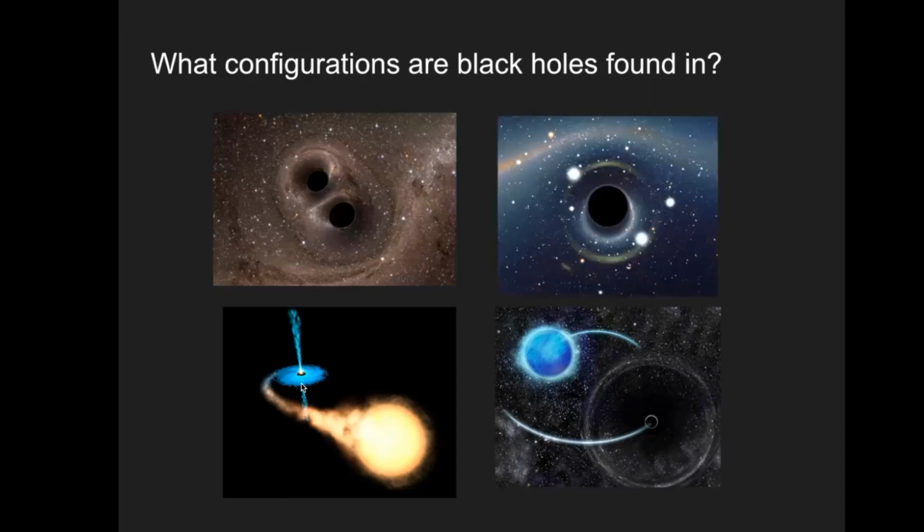And the last one, which is the one that I'm most particularly interested in studying, is called isolated black holes. All these other types of black holes had some companion, whether it was another black hole or a star. But isolated black holes, as the name suggests, are alone, they're by themselves. They don't have a companion. So the question then is, if they're dark, how can we find them?